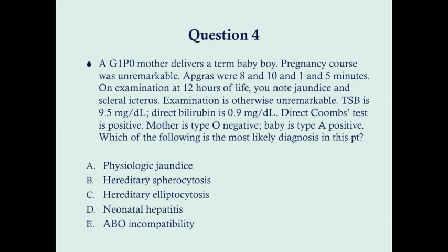Okay, so the answer to this question is E, ABO incompatibility. I did make this right. So this is a primipara mother, a mother who's never been pregnant before. So she cannot give birth to a baby with Rh isoimmunization. The reason is because it takes that first baby to sensitize her, then she develops the antibodies, and then with a subsequent pregnancy, if it's a baby that's Rh positive, then you can have Rh isoimmunization. So I should have probably put in Rh isoimmunization as a choice here. But this cannot be Rh isoimmunization. Now, ABO incompatibility is a similar process, but this can develop in a first pregnancy.